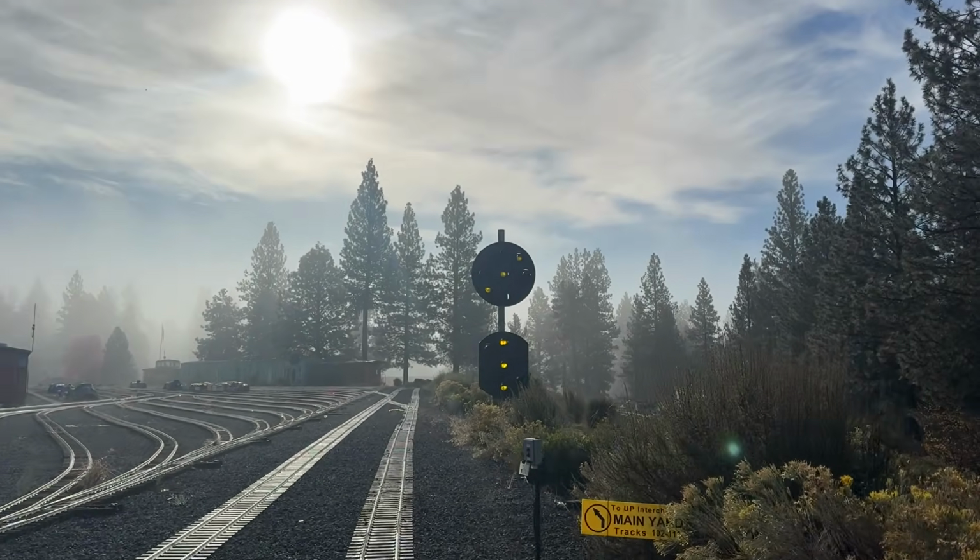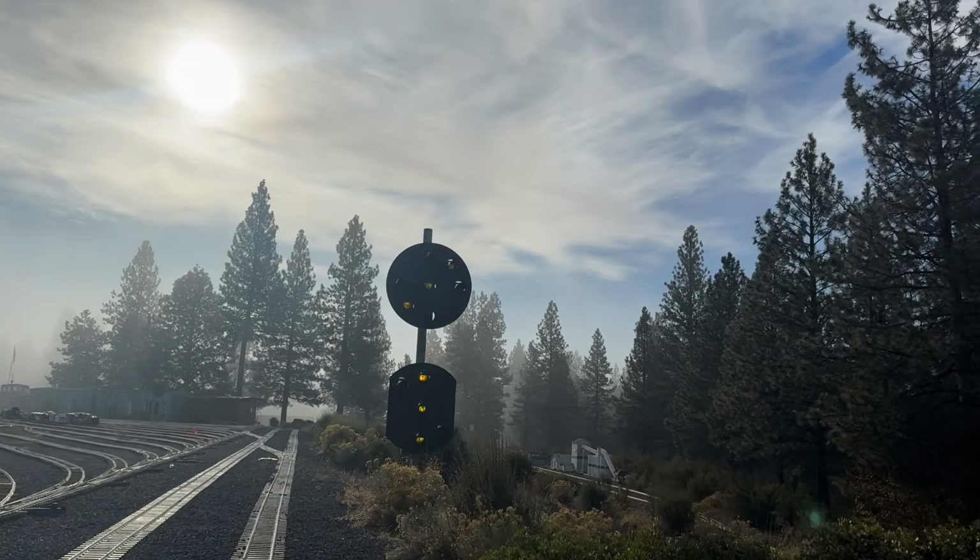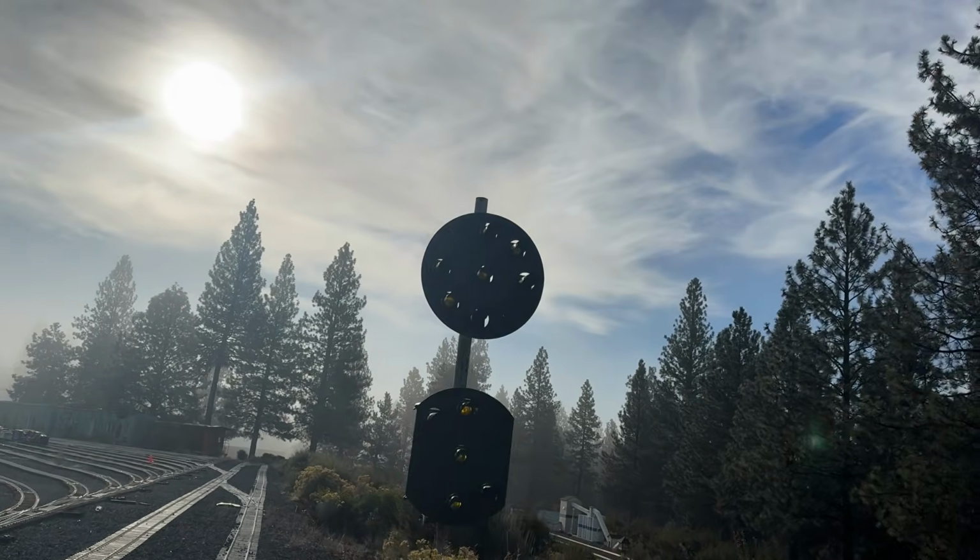Favorable signal from the big Pensy. Top one is the straight route, bottom one is the diverging route.